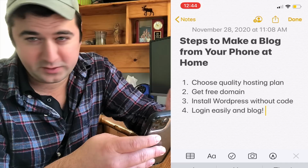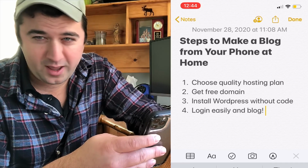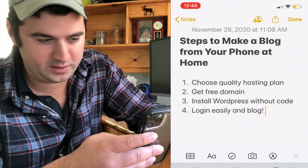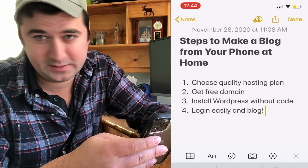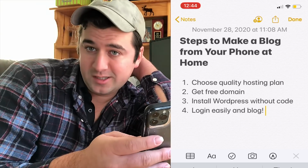You get your own professional WordPress.org blog like the pros, and you can in fact learn some code and act like you're kind of a developer and a designer. But today, you don't need to know any code. And finally, once you have WordPress successfully installed, as we'll see, you can log in easily and blog. All right, guys, sounds like a plan, huh?